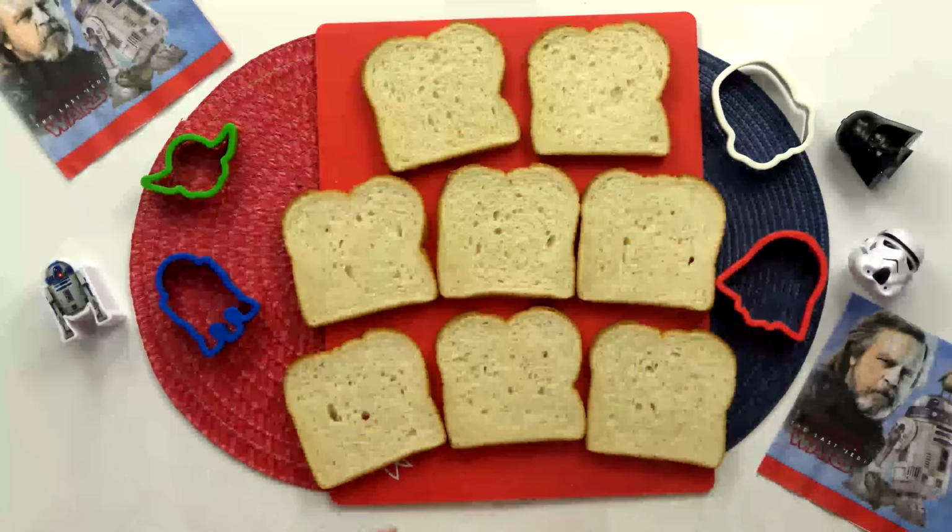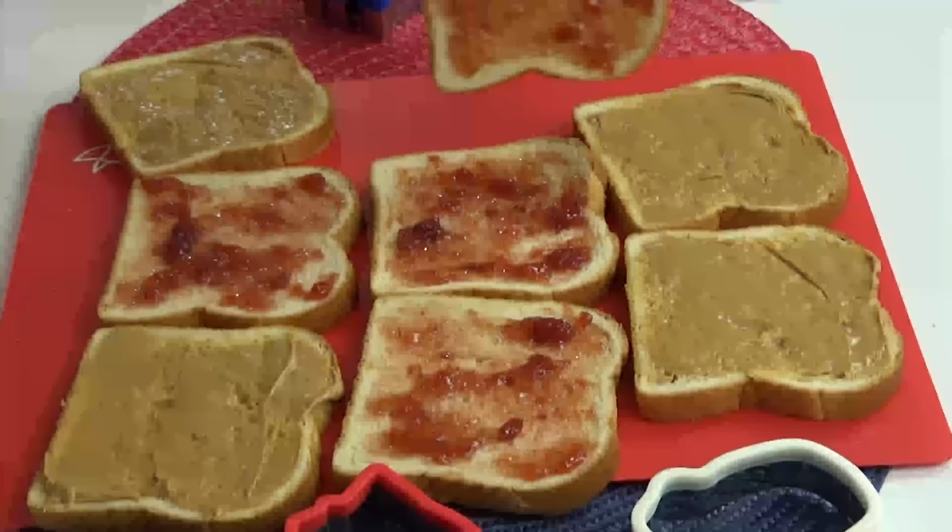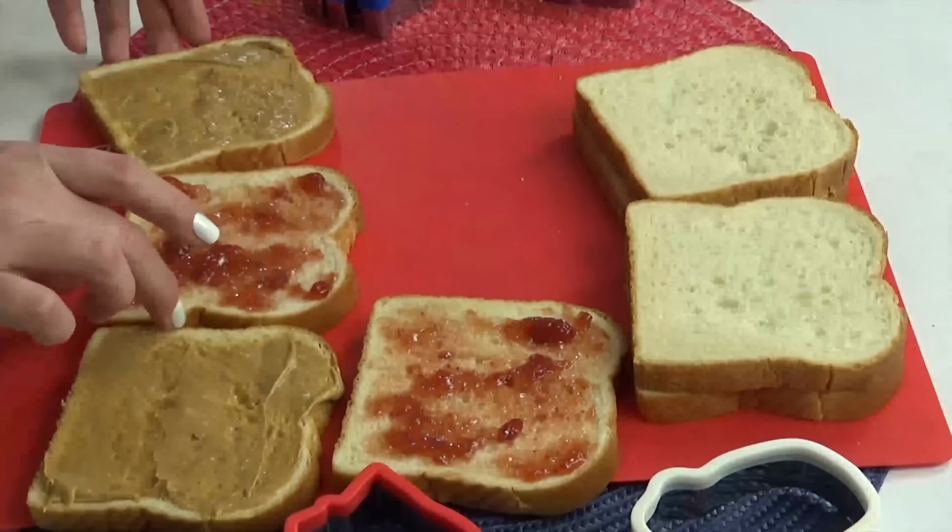Now for today's lunch, I'm starting with a lunchtime staple around here. Of course, that means PB&J. I think the kids eat a peanut butter and jelly sandwich at least once a week. It's pretty popular. So I went ahead and made four of these sandwiches, so each of the kids has their own. Now I'll go ahead and close these up.